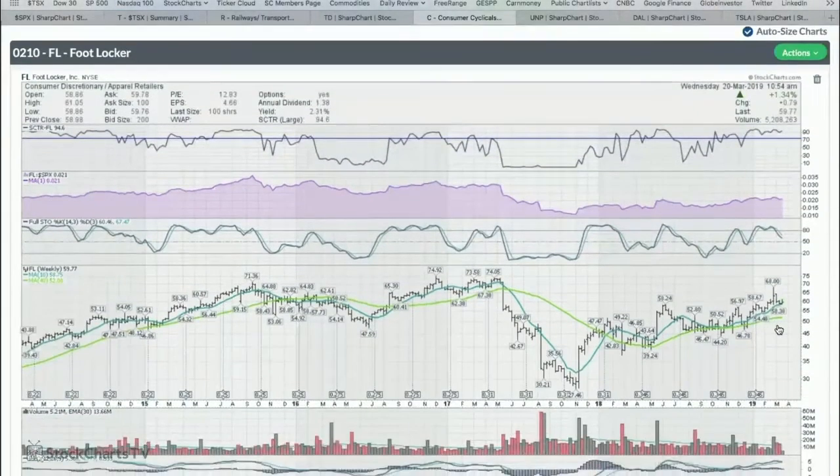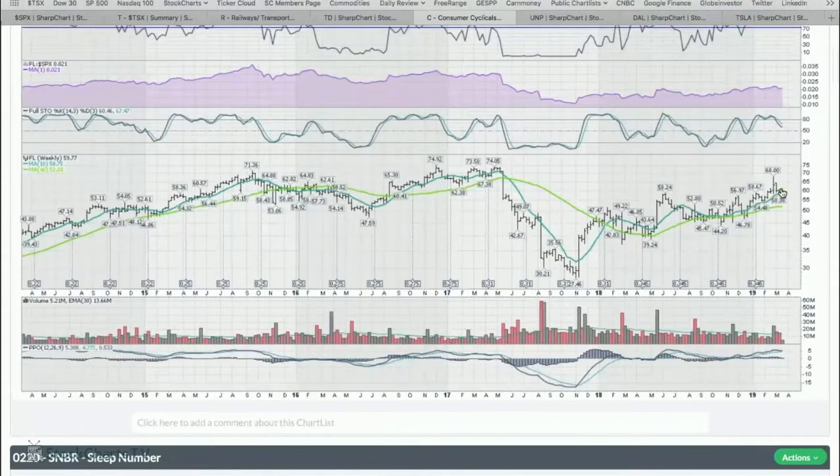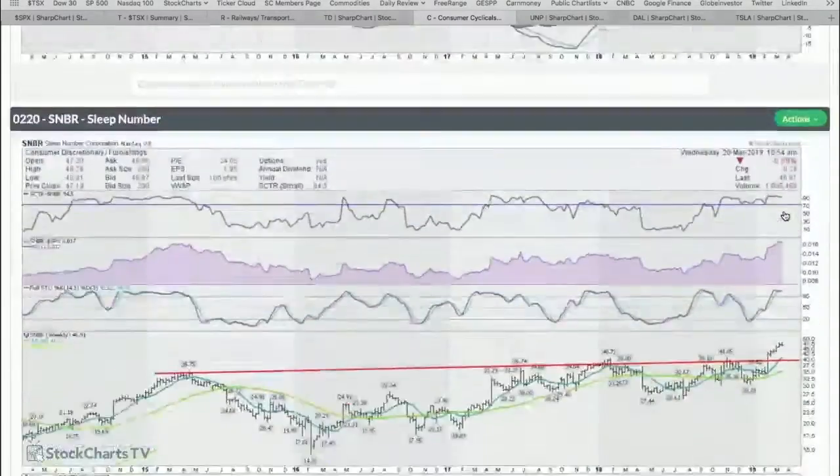Foot Locker, highly correlated with Nike. And here we see the $60 level. Pretty important that this holds. If it starts to break down, just let somebody else own it.